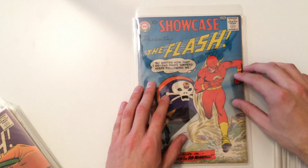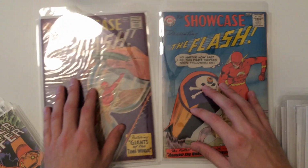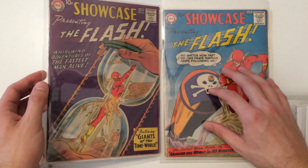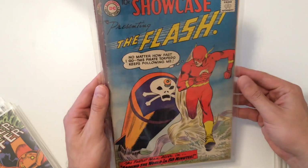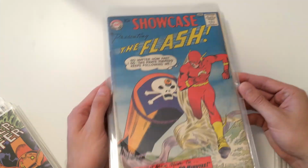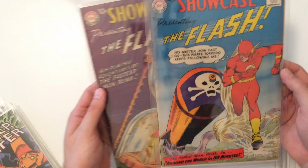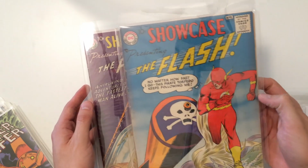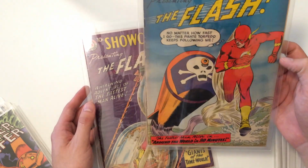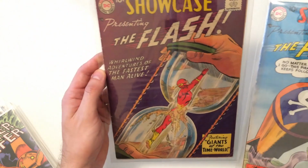Up next we have Showcase 13 and Showcase 14. Two nice Silver Age Flash books. Both are fairly nice copies. Hoping for at least 6.0s out of both of these. Pretty solid. Just has a light dust shadow on the right side there for issue 13. And here's 14.